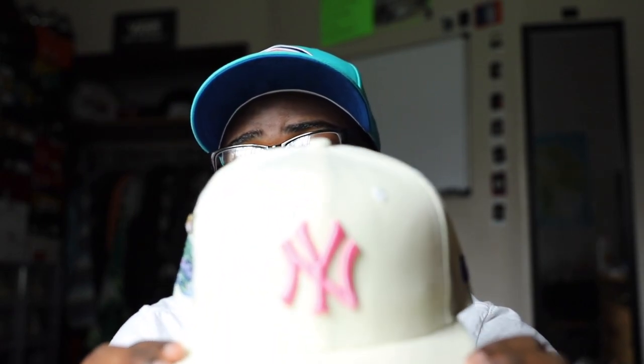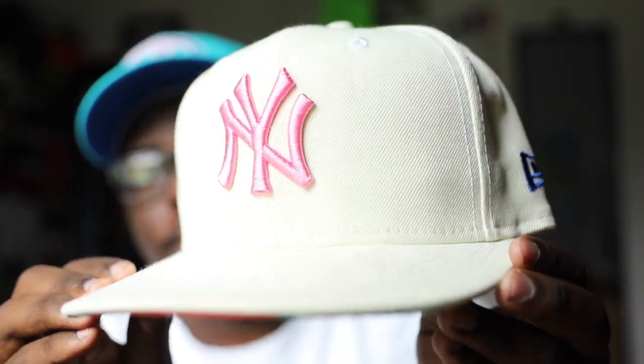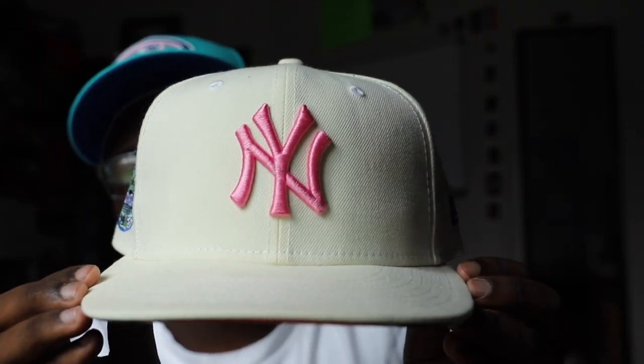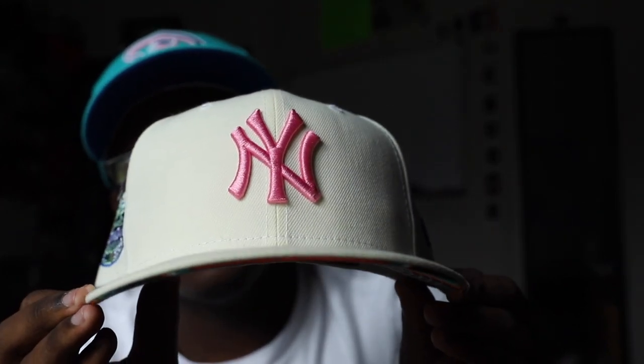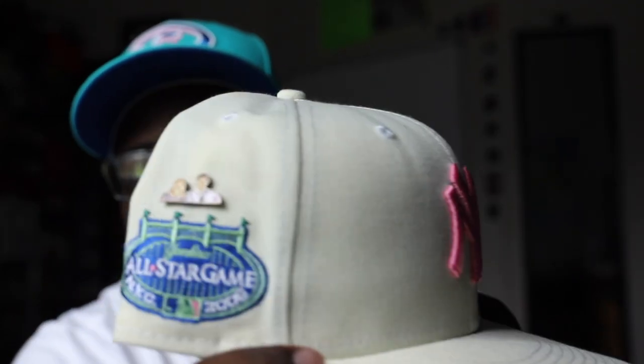Next up, we got a Lids exclusive, bro, with the sherbet bottoms. Off-white cream Yankees. Underrated drop. Yankees one of my favorite silhouettes. So, like, when all this fails, if I'm in a drop and I can't get anything else, Yankees always there, bro. Always there. Check out that patch.